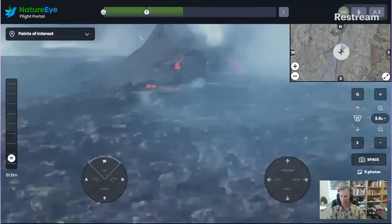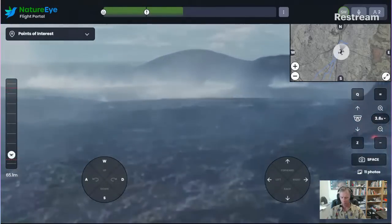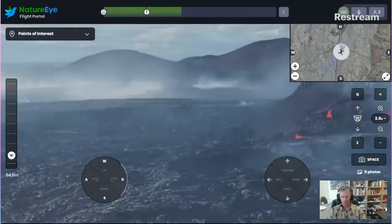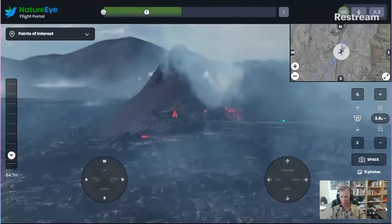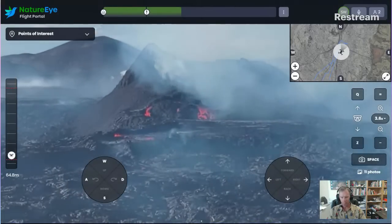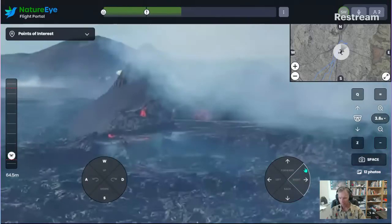And then the camera up a little bit. Oops, sorry. There we go. So we can see some of that lava flowing out of the cone. Just really awesome there. Just a great look at it.